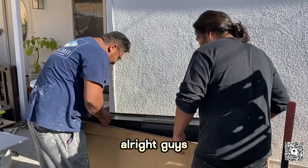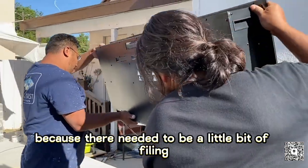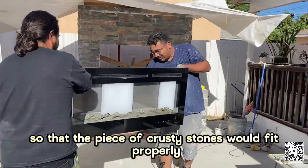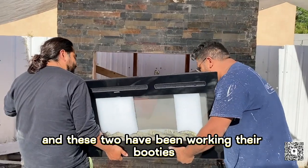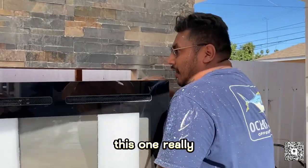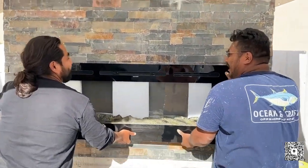All right, guys. Apparently, this is take three because there needed to be a little bit of filing so that the piece of resistance would fit properly. And these two have been working their booties, their buns, their tails, their hands. Yeah, this one really. But you know, Oscar's like the one that pops in.